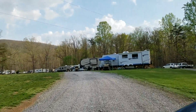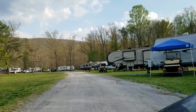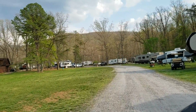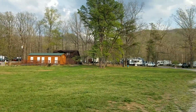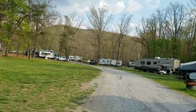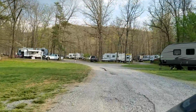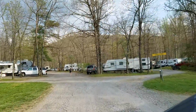But we also went through a Drive-Thru Safari park where you can feed the animals. And you can either ride in one of their wagons that they pull with a tractor or drive your own car. We decided to drive ourselves. So you can see they got some bathrooms over there, and they've got another playground for this side of the park.